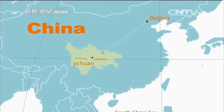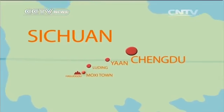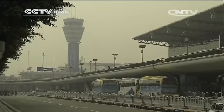The Hailuogou Glacier Park lies in Sichuan, one of China's most earthquake-prone but beautiful provinces. It's a popular retreat for those living in Sichuan's capital, Chengdu, which is just a 3-hour flight away from Beijing.